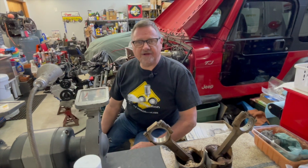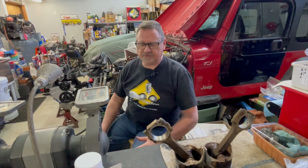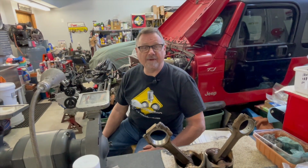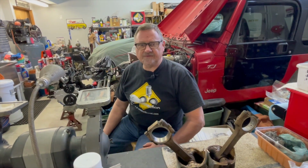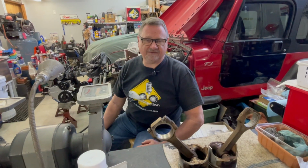Welcome back to the Car Connection Workshop. Your host, Niall Motormouth Jenkins, in the driver's seat, actually on my stool by my workbench. This little segment is about cooling system catastrophic failure.